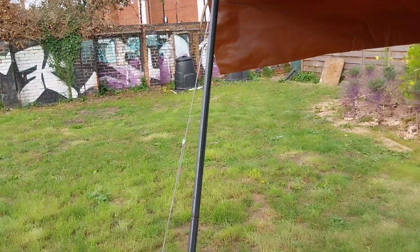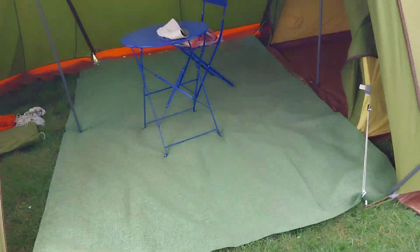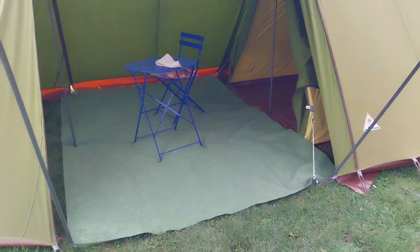Show you a few more features. So the height here, the apex, is 195. I'm 5'9" and I'm nowhere near the roof bar in that. So there's plenty of space. Nice little features like these leather pads where the pole holes go. So they all seal up very nicely. If you don't want to use the extension, you can put guy ropes on there to pull the tent forward. But apart from the guys holding up the awning, there are no other guy ropes, which is a nice feature of this tent.